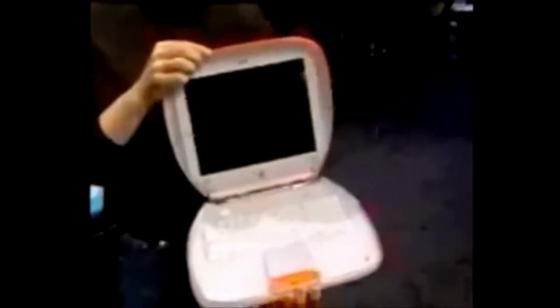When you open it up, it's really beautiful inside. Again, full-size keyboard and pointing device, beautiful 12-inch screen. Here's the communications on this side, the communication ports all on the side. CD-ROM comes out this side.